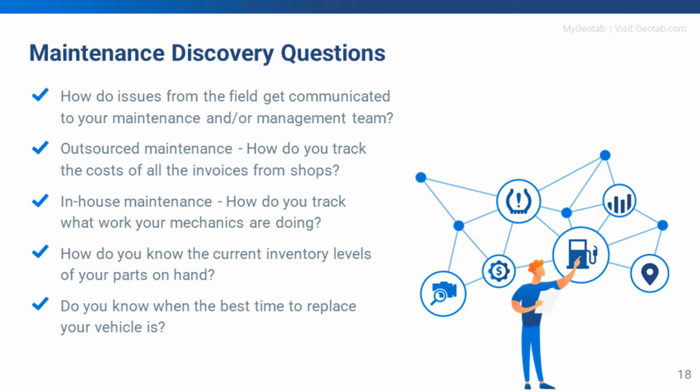Are you tracking the cost of all the invoices from shops? Do you have an application to do that? I know many of the smaller shops, man, they just spend a lot of time tracking down invoices and trying to total. I mean, it's almost like a full-time job just trying to track down invoices, and then at the end of the year trying to combine all the costs there.